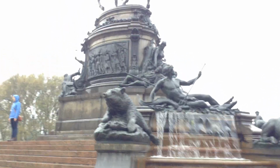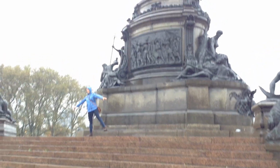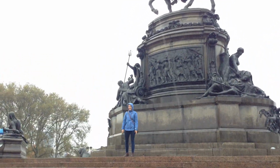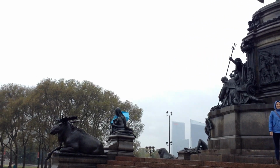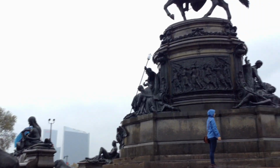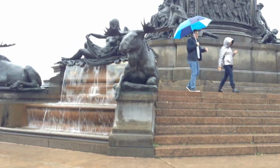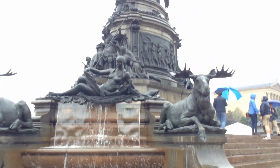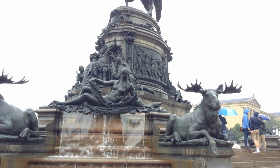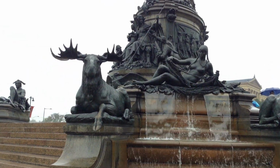The first scene that you can see right here is an amazing sculpture of the independence of the United States. So you can go right here. The one up there is George Washington, and then we are looking at the second historical moment of the independence.